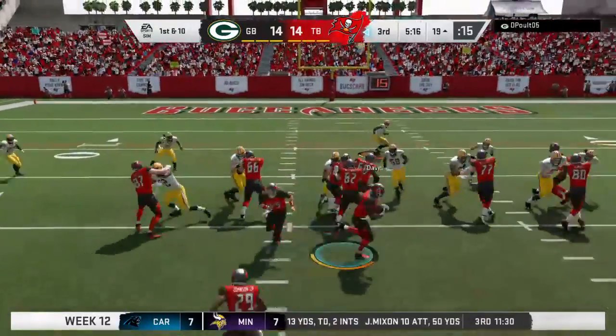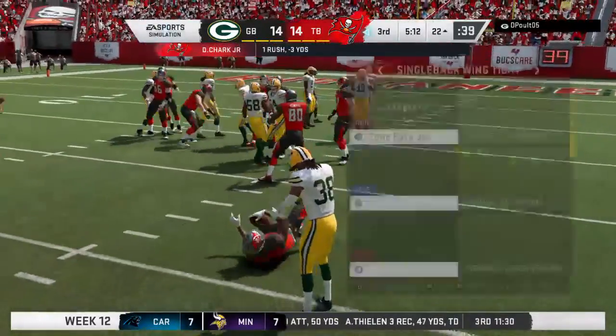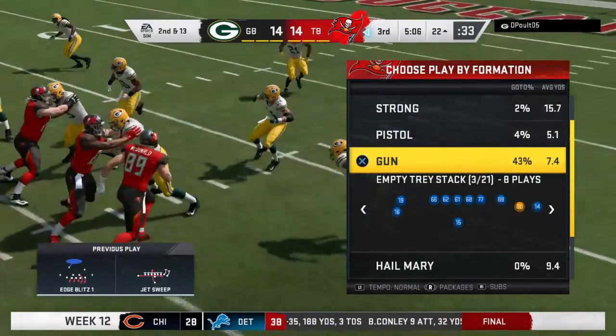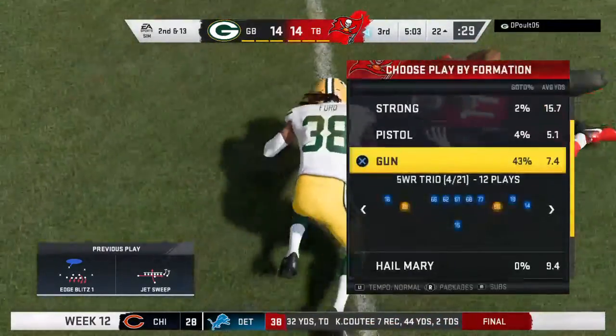They go jet sweep here with Chark, and that one covered beautifully. Their defenders stayed home, and they'll stop him behind the line. They'll wind up losing 3 yards here, and that'll make this a 2nd and 13.